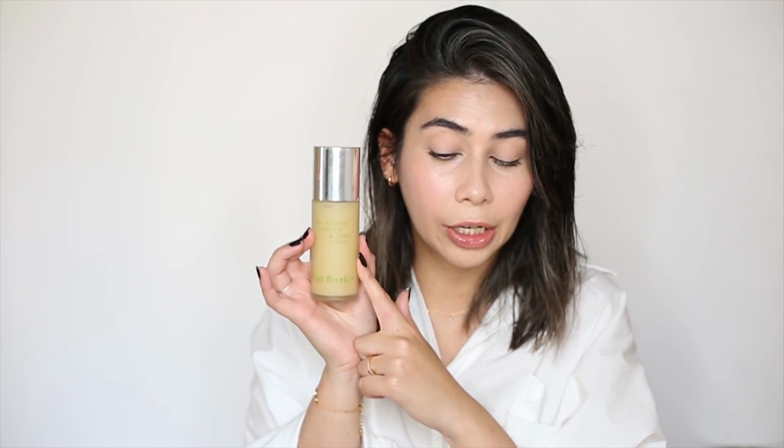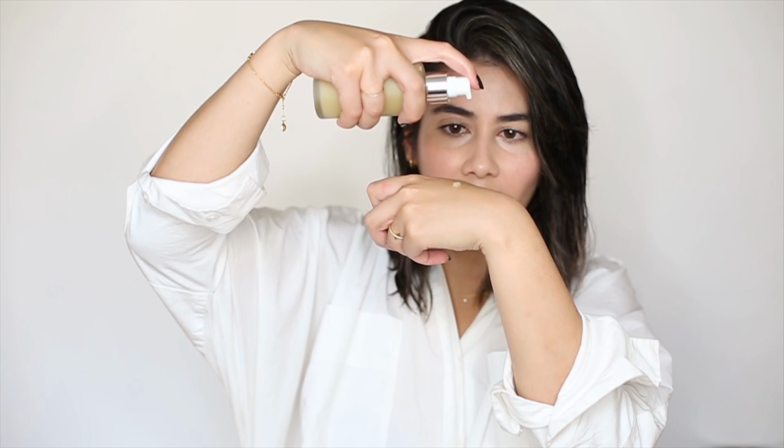It's from Space NK, so it's Space NK prices. It's pricey, but I think for the price you get a lot in here. I just enjoy this product. It looks like a gel almost, and it smells of cucumbers. So if you like that fresh cucumber scent in the mornings, it's super nice.